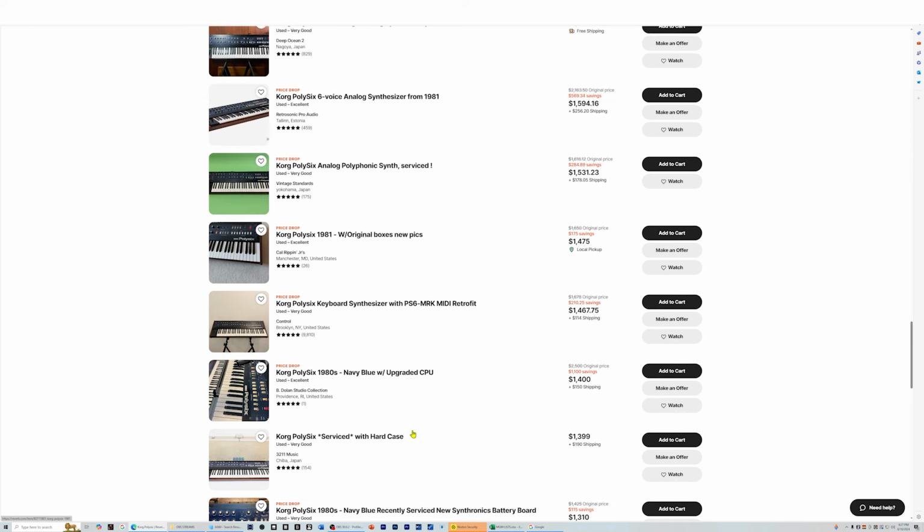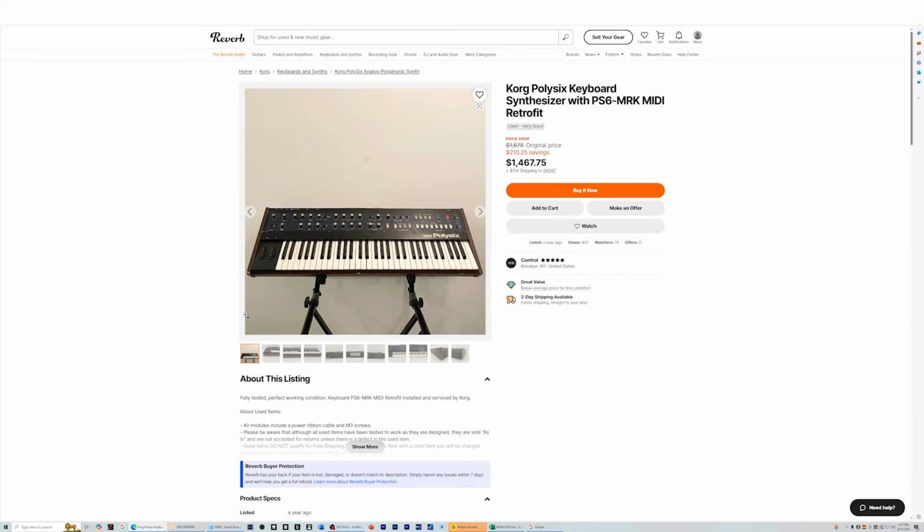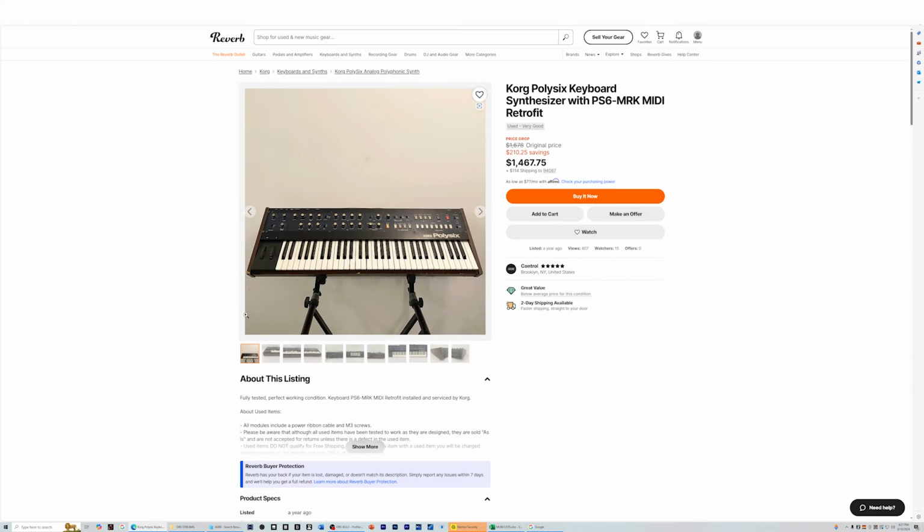Let's see how much we have to pay for one with MIDI. This one right here, it looks like. $1,400. At this point, we are above our $1,200 price range, where personally, I wouldn't go above that. You're just not getting something that's worth it. And I know a lot of people are probably screaming at the screen saying, just buy something from Behringer, buy one of the clones. And they could be right. But if you specifically want a Korg Polysix, this is a choice.